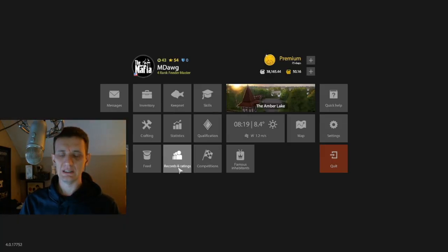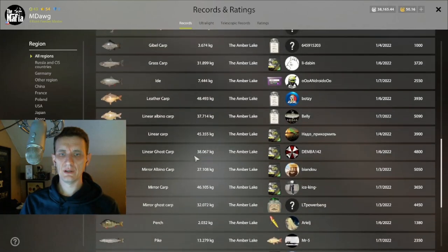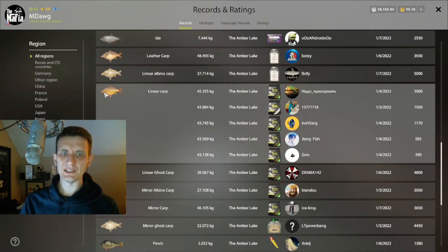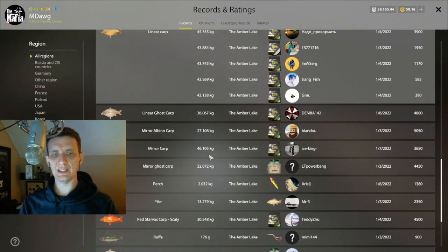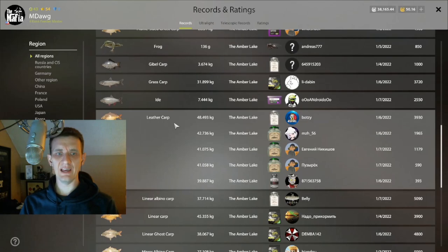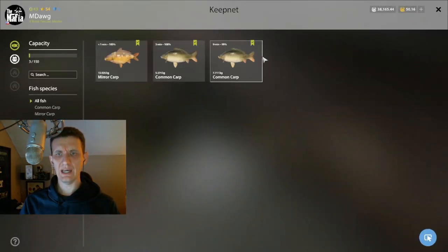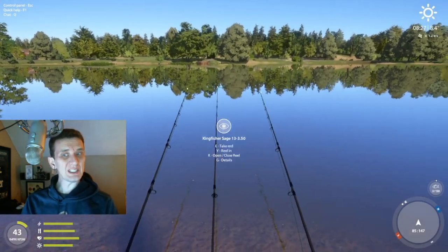I was thinking it was a linear, but linear has the marks straight down. It's mirrors that have some marks, but not consistent. And then of course leather is completely smooth. So anyhow, okay, 9 minutes, 3 fish, but reasonably sized carp.